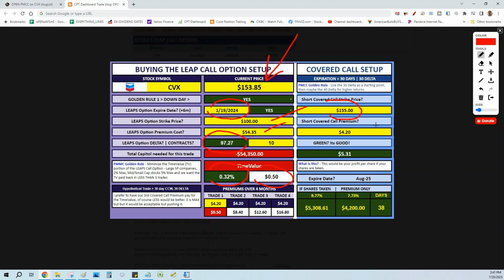Now, I went ahead and decided to sell that near-term covered call. I own the LEAPS call option. I own the right, but not the obligation, to buy somebody's shares at 100. I paid $54.35 for that. My investment is not the total. It's only $54.35 times the number of shares. Well, if it was 100 shares, that would be $5,435. If it's 1,000 shares, it's going to be $54,350.